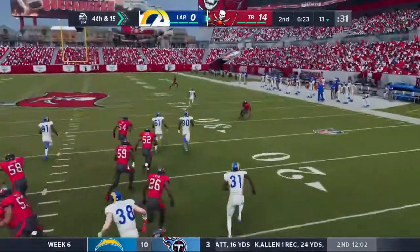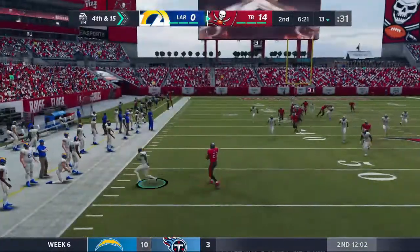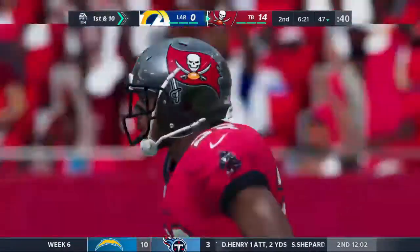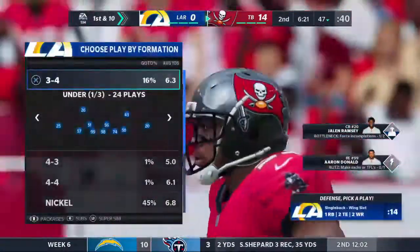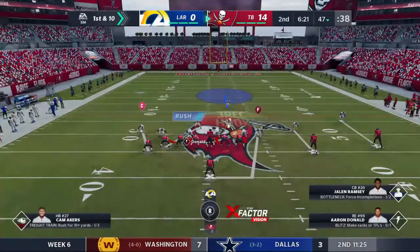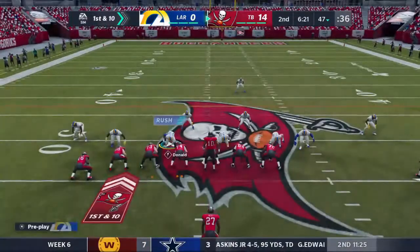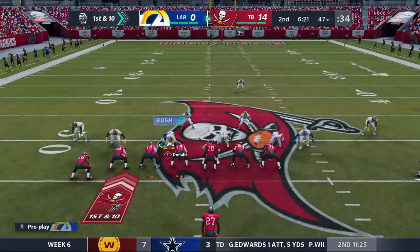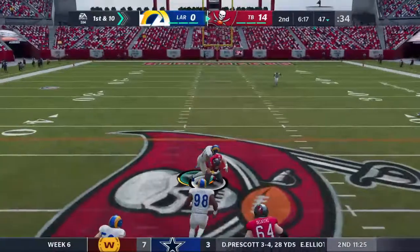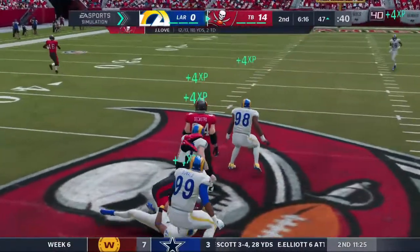On is the punter, Hecker, as he gets this one away. Now a fair catch is called for and taken a few yards across midfield. Just 34 yards on the punt there, no return. And the offense will take over with a new set of downs. Getting set to go again as we look at the back, heading onto the field again. A good job in the passing game, decent job in the running game, but really they've been more effective through the air.